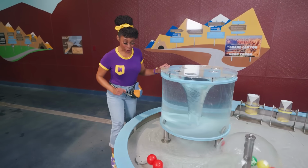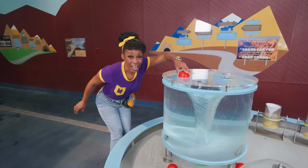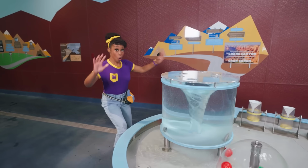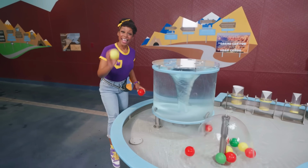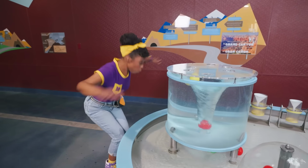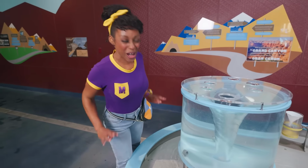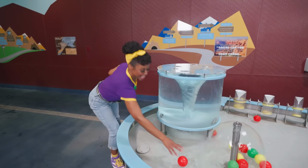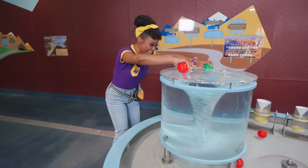Oh, let's see what'll happen when we put this red ball in there. Ready, set, go! Wow! It went all the way to the bottom. Let's try two balls now. Yellow and red. In you go. Wow! Ooh, let's try three balls now. One red, one green, and another red. There you go. Ready, set.